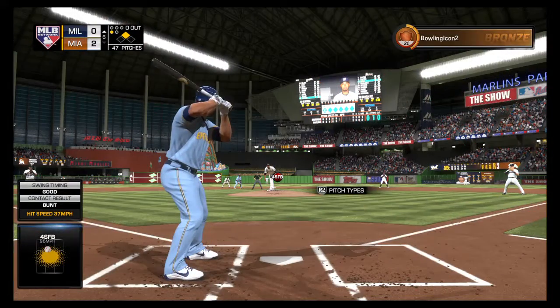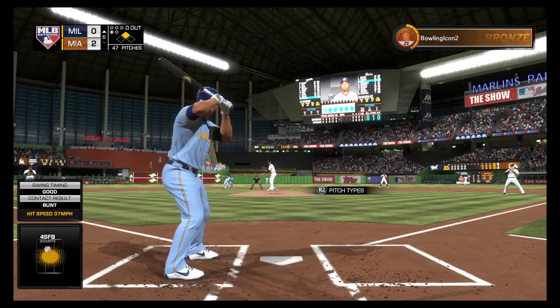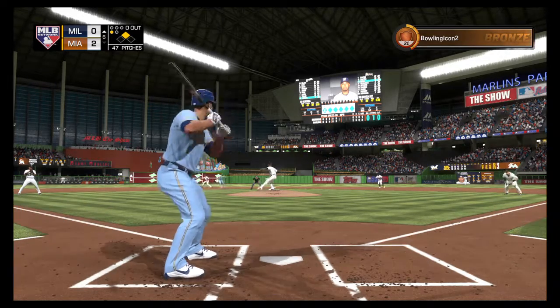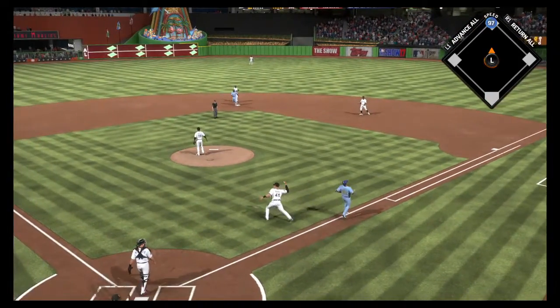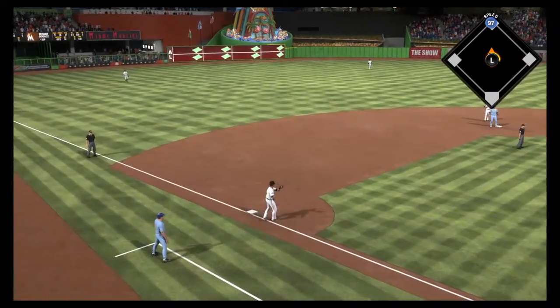And a good decision there to sweep this away in foul territory and make him try it again. And he pops up the bunt attempt. Bohr is there, and he'll bring this one in.